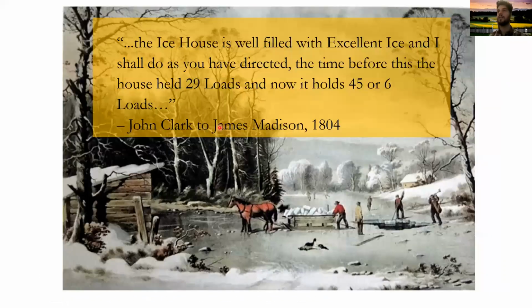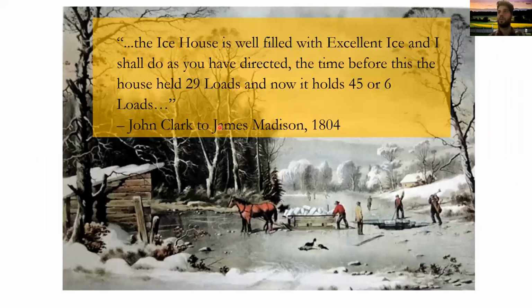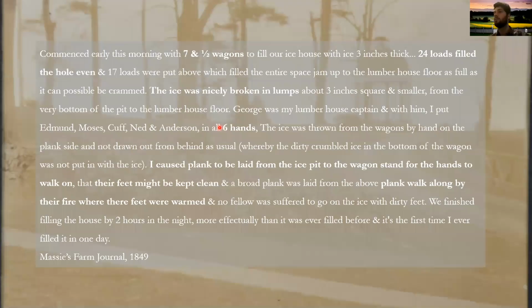So just like in this quote from Jefferson that mentions the whole farm kind of coming together to do this task, where all work is being brought, tools are also being brought from other parts of the plantation. So just because we didn't find tools inherent to ice house labor in the vicinity of the temple and the pond doesn't mean there weren't tools. They probably were just being taken away and being used for other stuff.